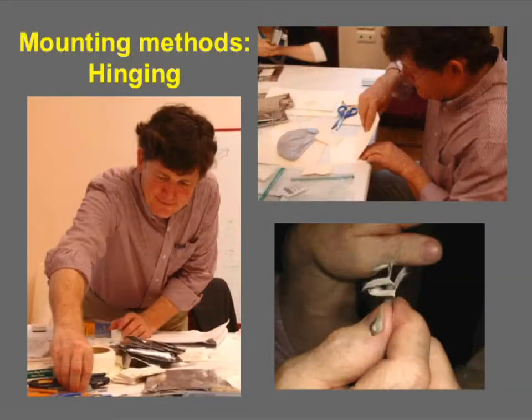We have also learned different methods of mounting, including hinging or without hinges, and how to store materials of different formats.